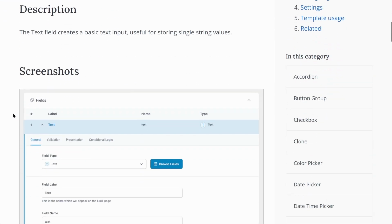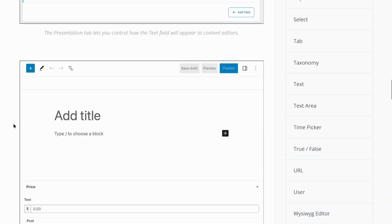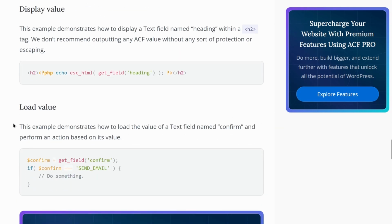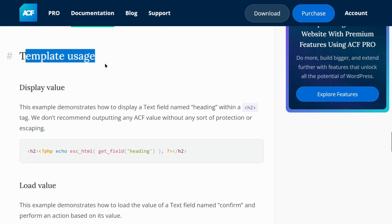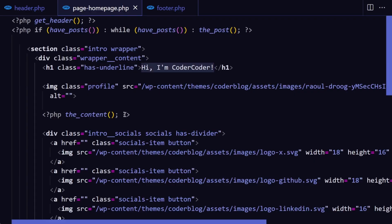And again, it's really helpful. It gives you a description of the field, what it looks like in WordPress when you're loading it. And if we keep scrolling, here we go. This is the template usage. So this is going to be the example code. So what we are looking for is the one that we can add into our PHP file like this. So I'm just going to copy that PHP tag. And let's go back to VS Code.